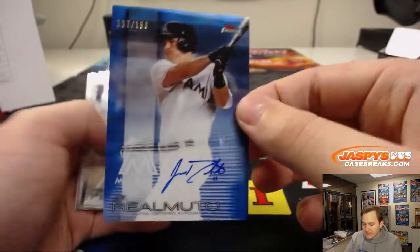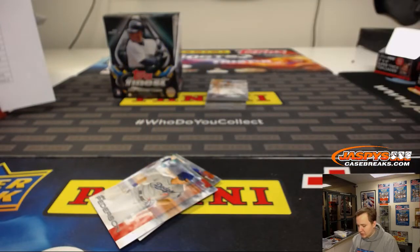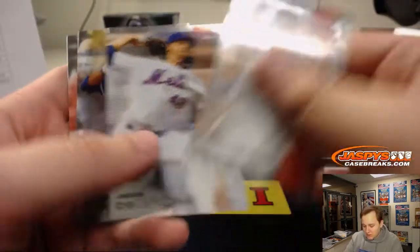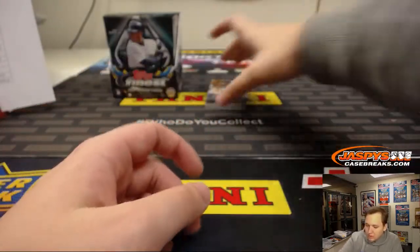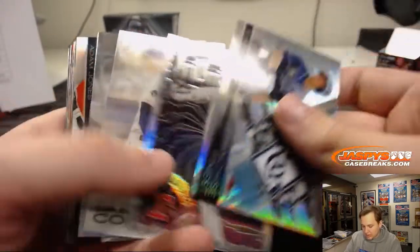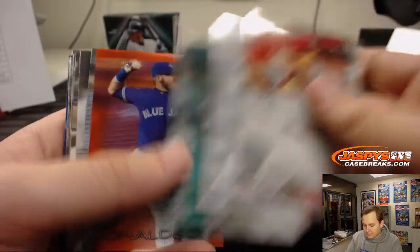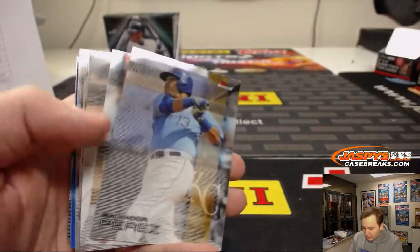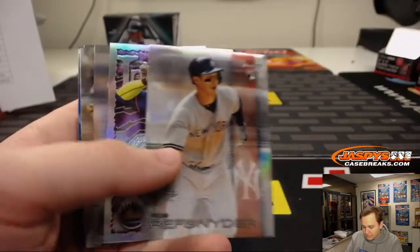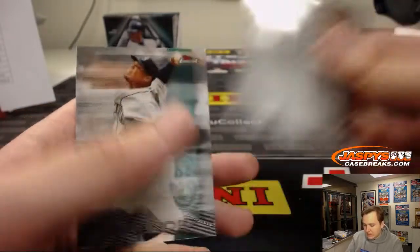We have number 150, JT Realmuto, who hasn't been traded yet, right? A lot of teams are interested. Dodgers fans want him, although Dodgers just got a catcher, didn't they? Max Kepler. Right there, Nolan Ryan. Got Adam Jones, Trea Turner. Got orange number 25, Josh Donaldson for the Toronto Blue Jays. And we got a blue number 150, Corey Kluber. This is 2016 Finest.